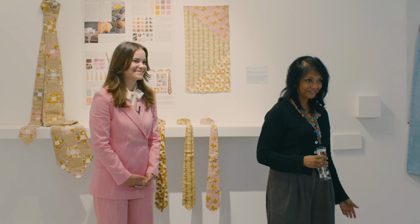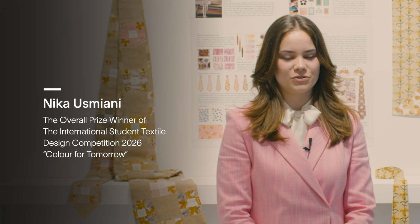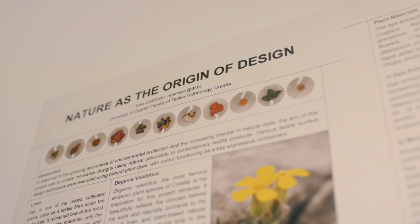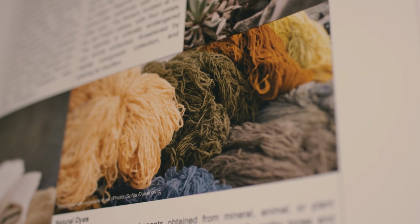Thank you very much. So when I first realized how polluting the textile industry can be, I found myself in a difficult position because I didn't want to contribute to that problem. So when my professors introduced me to natural colorants, that's where the love story began, and this is why I entered this competition. So I used natural colorants that were available in my country, in Croatia, during autumn.